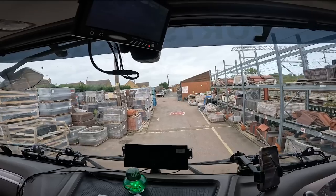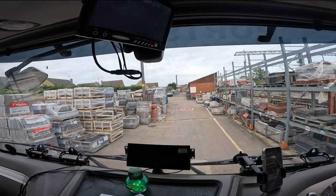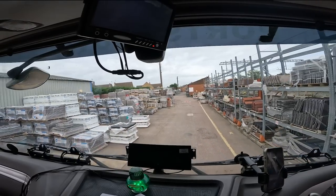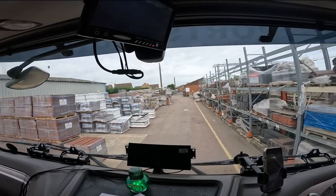See, I don't want to say I've got a big head or anything. I ain't bad at reversing. I can reverse. Some people won't want to reverse a car that far, let alone a lorry.